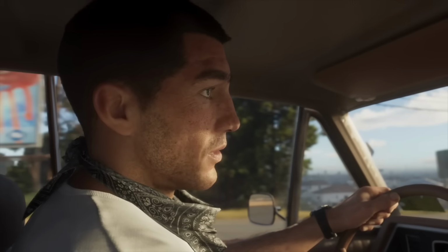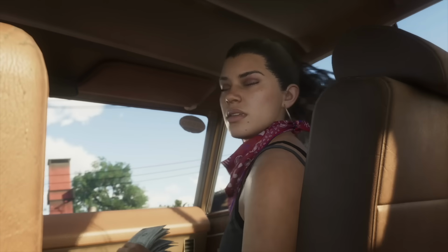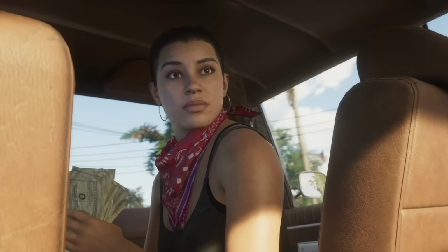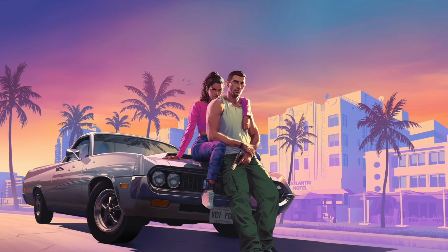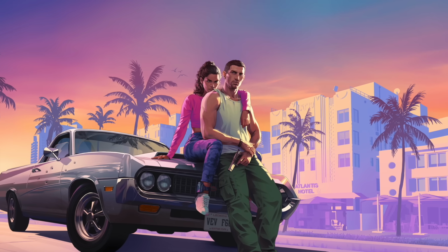So I'm not sure if this is just supposed to represent the overall theme of Bonnie and Clyde, or is this foreshadowing that right now there's only a few bullet holes, but by the end of the story there could potentially be more, possibly signifying that there's going to be a death of one of these characters, Jason or Lucia, or possibly even both of them, although I'm not sure how Rockstar would do that from a story standpoint.